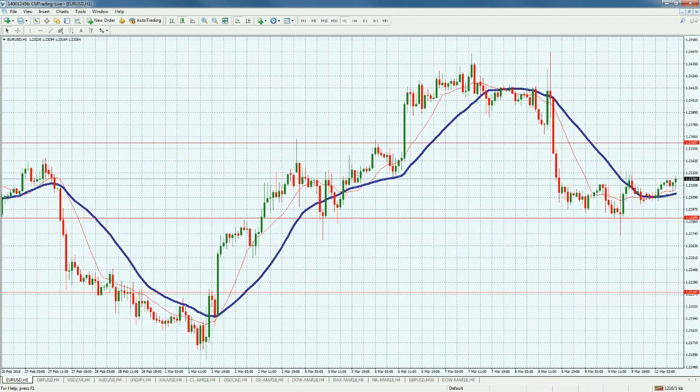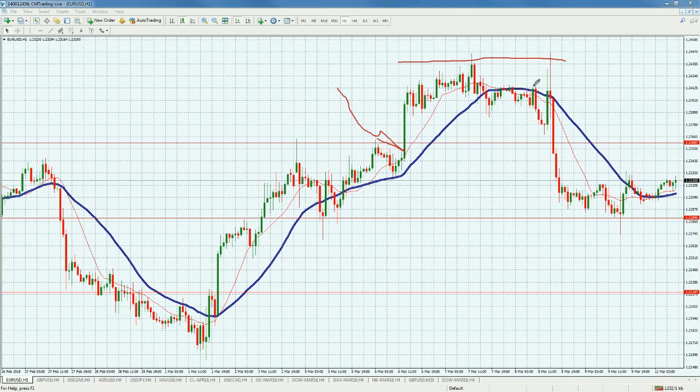So we had this event last week, a couple of important events. This was the ECB rate decision right there. And we rallied right nicely. We didn't continue the rally. We kind of leveled off at 124.335 and didn't make it higher. So we created ourselves a nice resistance up there.